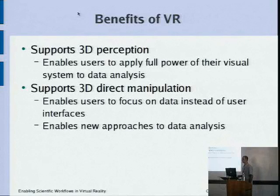Excuse me, why do you need 3 walls? Why can't you just have 1 wall? Oh, in principle, you can have just 1 wall. The cave is really nice because it covers your entire field of view. In other words, you're standing in there and you can look over your left shoulder, over your right shoulder, and the data can be all the way around you. It is not something that's necessary.